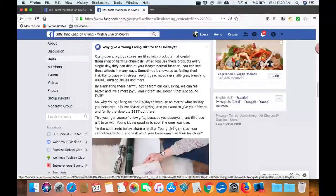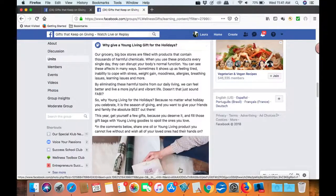When I started to have some health challenges and started doing my research, I realized no wonder my body was not functioning well. My vital force was fighting off all the poisons instead of working optimally. This can affect us in so many different ways. We could be tired, irritable, stressed out, weight gain, moodiness, allergies, breathing issues, learning issues, so many things. Once we eliminate those harmful toxins from our lives, we can feel better and more vibrant. So I want to make sure that you know that.